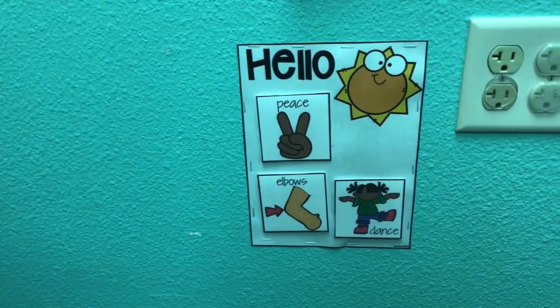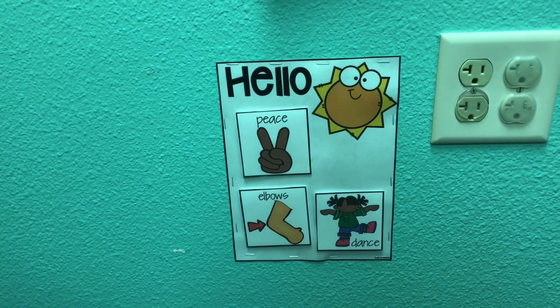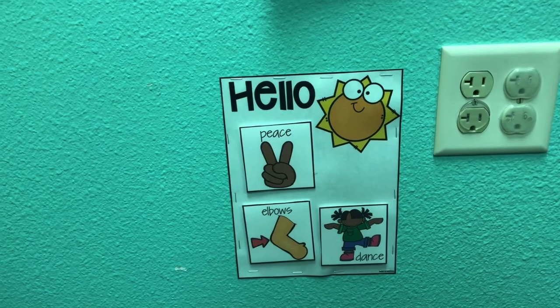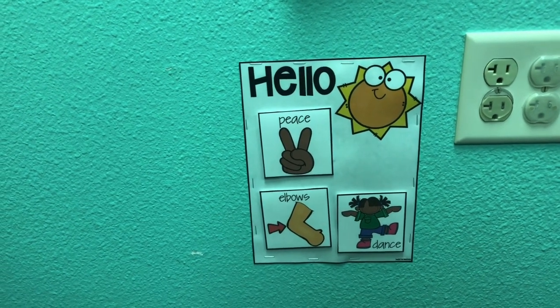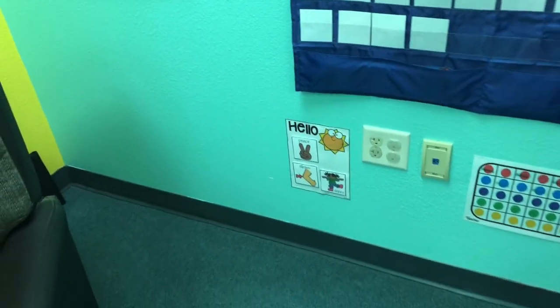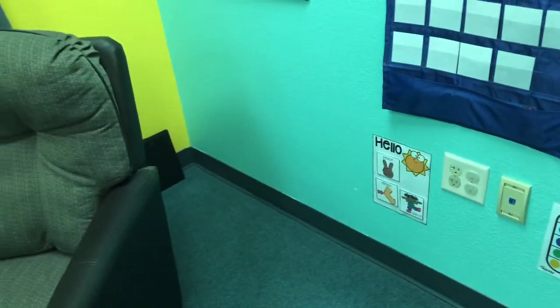We do have class greetings still, but they are changed a little bit to promote social distancing and the non-spreading of germs. So we've got a peace sign, elbows, and dance, and I think there is a smile and a wave also that we'll add.